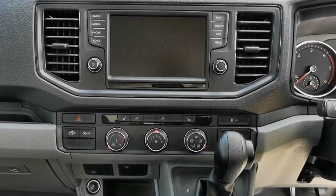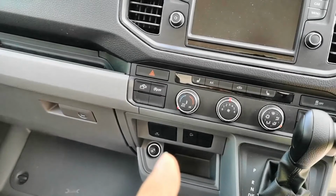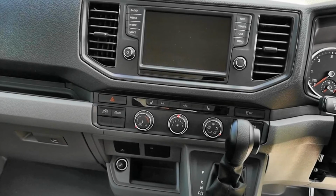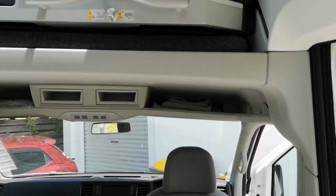Looking further on, you've got the auto start stop down there, but also there's a little button under here. When you reverse, this makes the big commercial beep beep noises, and pushing that switches it off. So if you're entering a campsite, you can switch that off and not annoy the neighbors if you're arriving up late. Top bunk up here, plenty of room and plenty of features here.